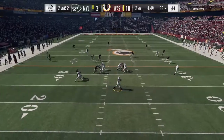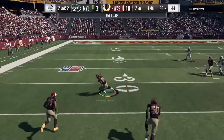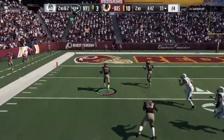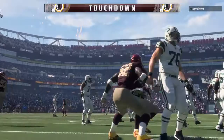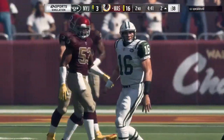Out of the gun, they'll look to throw. And he fires one that's intercepted. Picked off near the 32. And he will bring this one back. It's a pick 6 for Redskins touchdown. Short throw pick 6 right there.